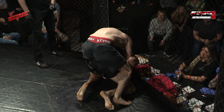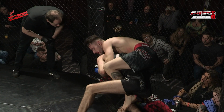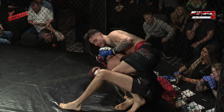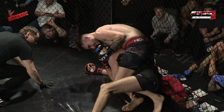I do like a leg lock. He's got that back take now. He's got one hook in. Yeah, Lewis looking to take the back. He's now got both hooks in. 10 seconds left in the round. He's going for that choke now. Can Dovey survive? He's going for that short choke. The right thing to do at this point is that short choke.